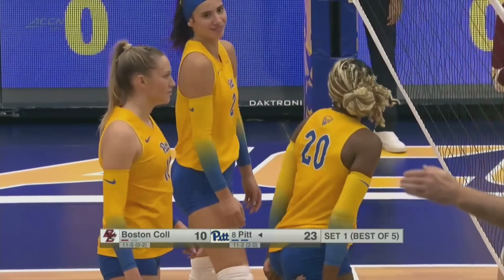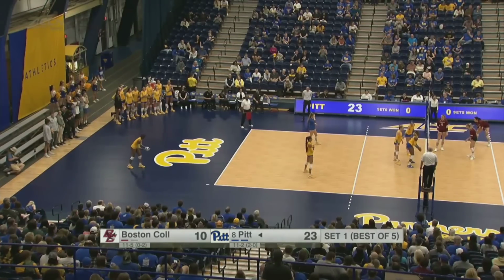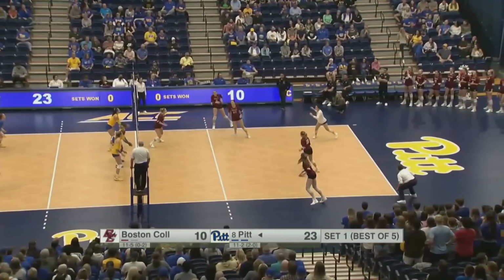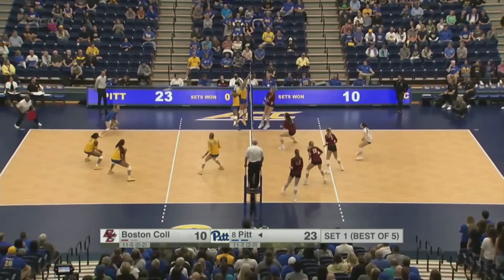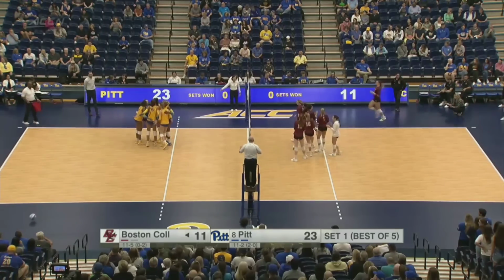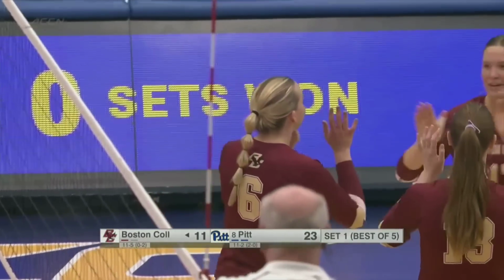Wokolo, a crucial part of this team. Panthers bringing her back for the 5th year. All 5 years spent at the Panthers. We've talked a little bit about some players out of the portal for the Panthers, but they're able to keep some players as well. Wokolo, one of them. And just shows the building of this program.